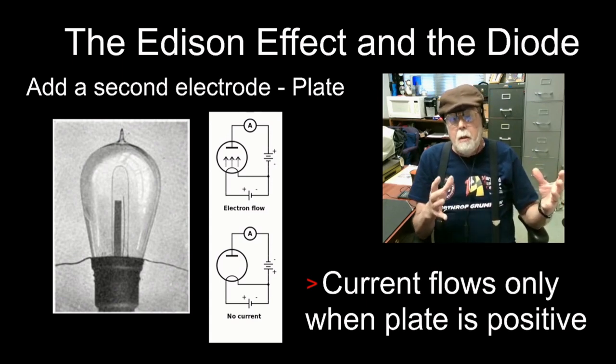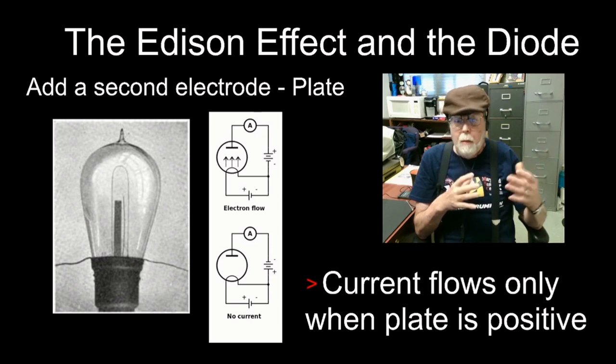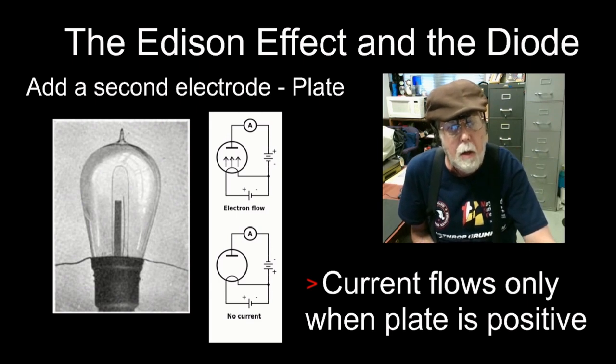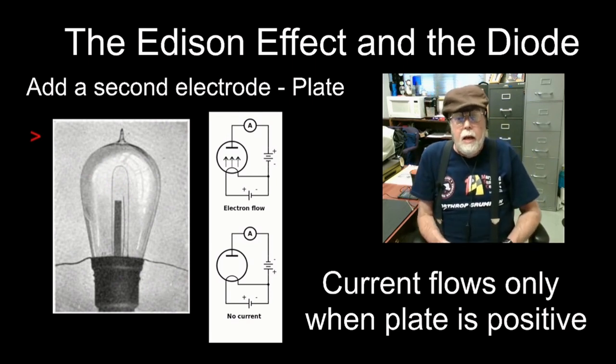That was fascinating, but not necessarily useful to Edison. You remember, Edison's an inventor. But he noticed that the current did depend very heavily on the current that was flowing in the filament, and he thought that might be useful. So he patented it, okay? And this became known as the Edison effect.